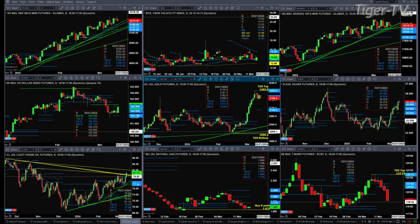If we take a look at the U.S. dollar index, it's consolidating inside its daily profile. It's making its way up to resistance. That resistance level is up at the 102.90 area. If we get a close above that, it could be suggesting a move back towards its February highs.